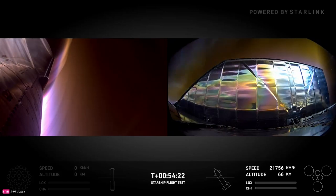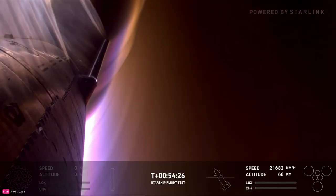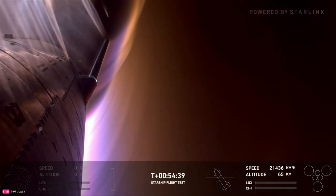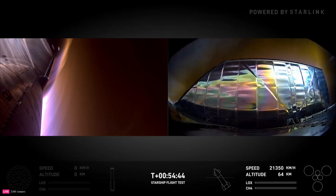Now, we heard a call out saying that engine chill has begun. This is an indication that we are starting to flow a little bit of the super cold liquid oxygen through the hardware, through the Raptor engine, specifically the turbo pumps, to help ensure that the hardware is at the right temperature before we give a full flow of propellant at engine startup. So all of that to say, we are getting closer to the landing burn.